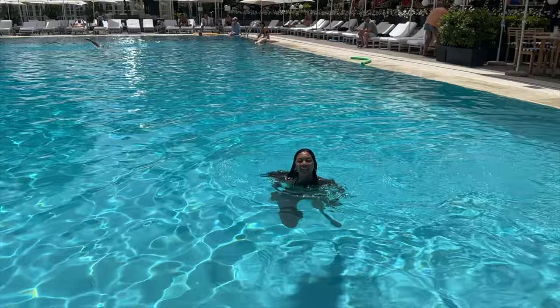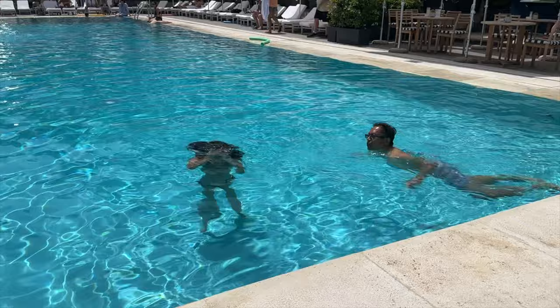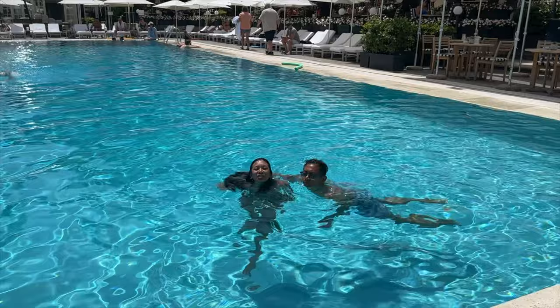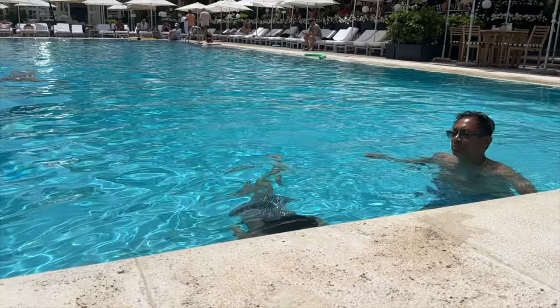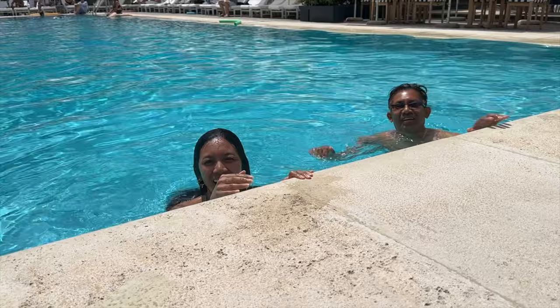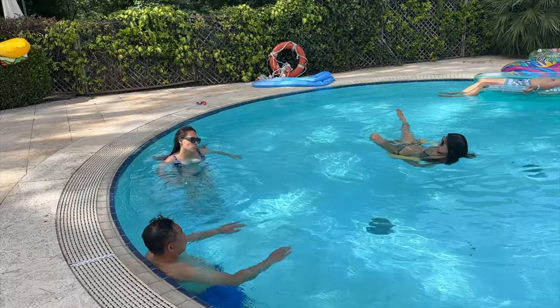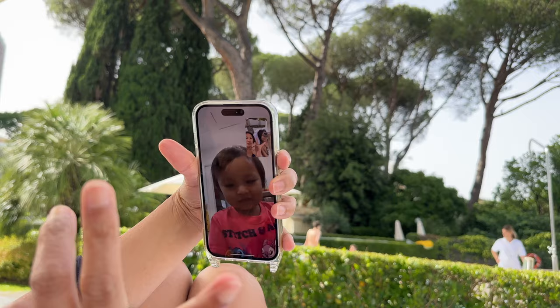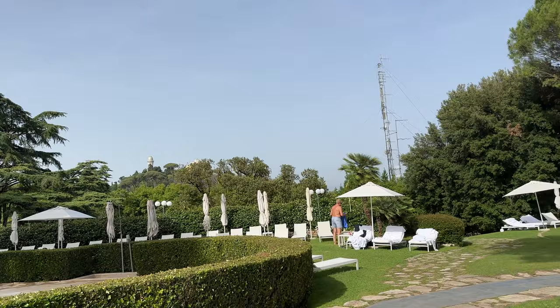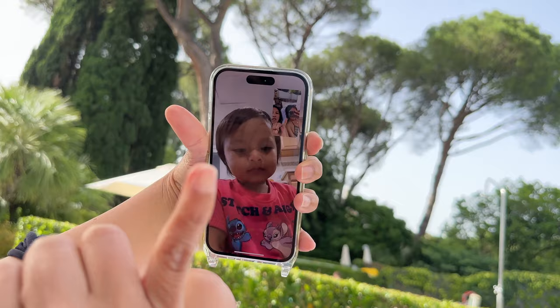Hold on, I got Melody. Yeah. Yeah. You can't touch the bottom, though. Okay. We can't touch the bottom. Yeah. I'm taking video at the same time. Peekaboo. Leilani, what's this? What's this? One, two, three, four, five. Leilani.